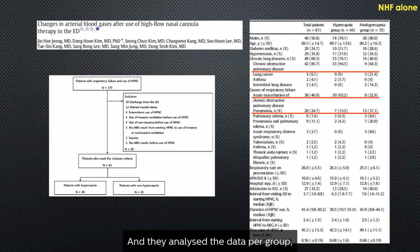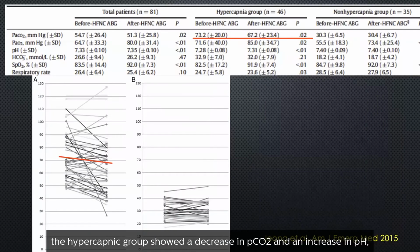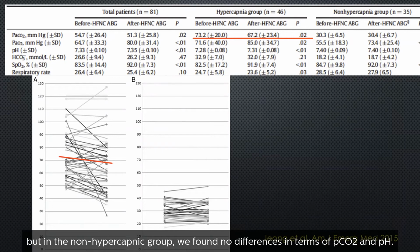And they analyzed the data per group. The hypercapnic group showed a decrease in PCO2 and an increase in pH, but in the non-hypercapnic group, we found no differences in terms of PCO2 and pH.